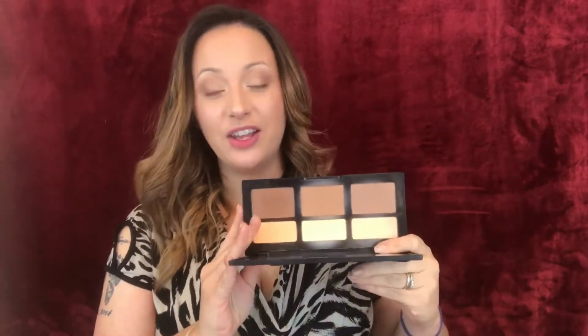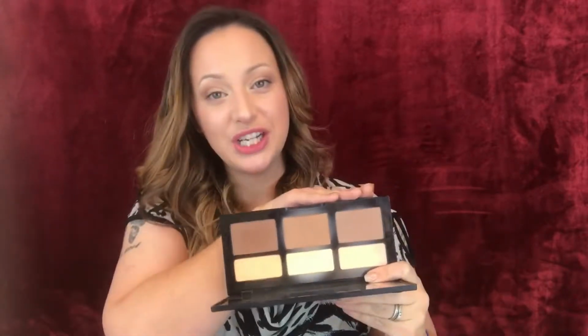This is just a beautiful palette. You have your bronzer contour shades up here. You have your great banana shade right there and other shades that you can really highlight and brighten. This is just a great palette to have.